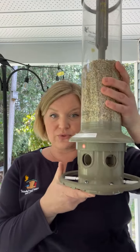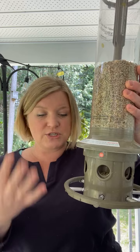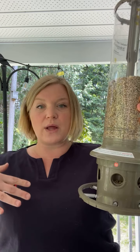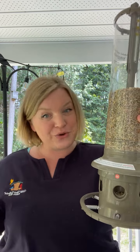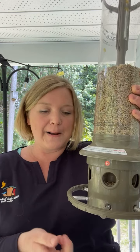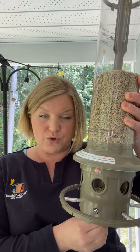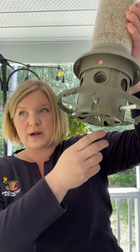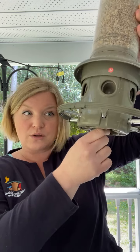Some other features about the Eliminator that I especially love is this cardinal ring, which is wonderful. Now this is one thing to think about: when you make a feeder less accessible to one species, you might also make it less accessible to a species you hope to attract. So there is a bit of a balance in all of this. But the cardinal ring, which is obviously a nice perch for a larger bird, can be removed. You'll have a thumb screw at the bottom, and if you do have an Eliminator, I always recommend you frequently check and make sure that stays tight. But for the sake of this, we're going to loosen it slightly.